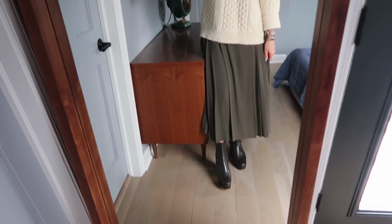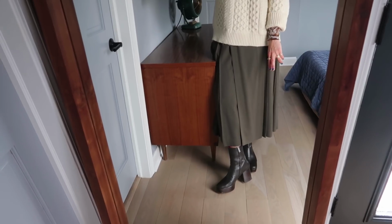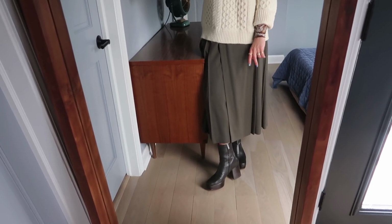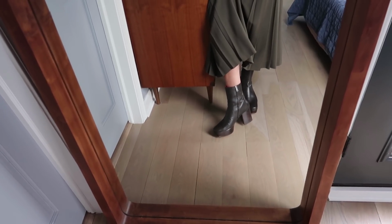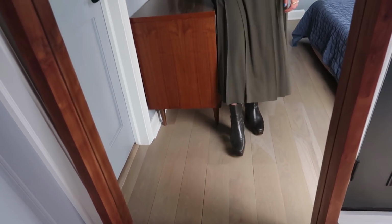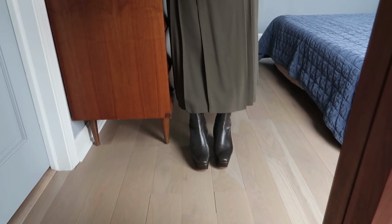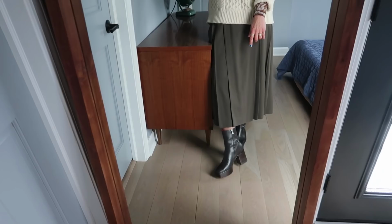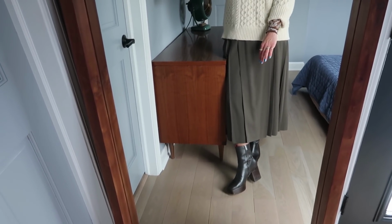Style tip, I always think when you wear boots with long skirts like this, and I shared this in my midi skirt styling video, you want a boot that comes up higher than the ankle, because otherwise the proportions don't look right. It's cool to have a boot that kind of hits the edge of the skirt. Always pair a midi skirt, if you're gonna wear it with a boot, make sure it's higher than the ankle.